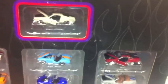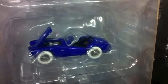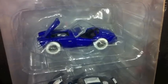Auction block. Rusty car. I don't know what these are. Are they just like Greenlights or Johnny Lightnings put in a different package? I don't know why, but this one kind of looks like a White Lightning, but it's not made by Greenlight. It's not made by Johnny Lightning. It's a Shelby collectible. 1 out of 5,000. Real confusing.